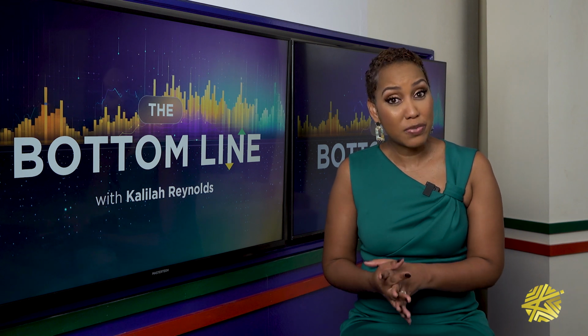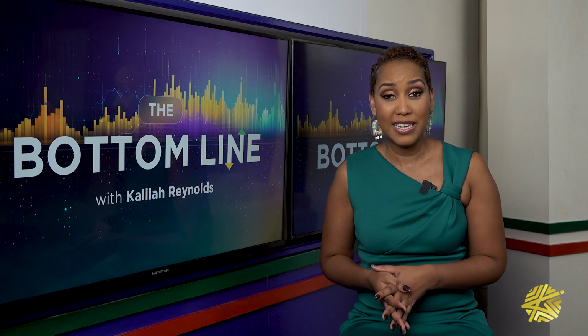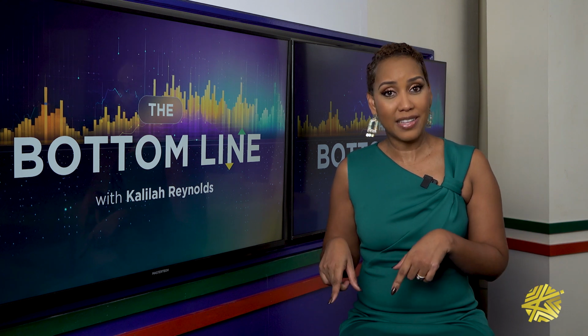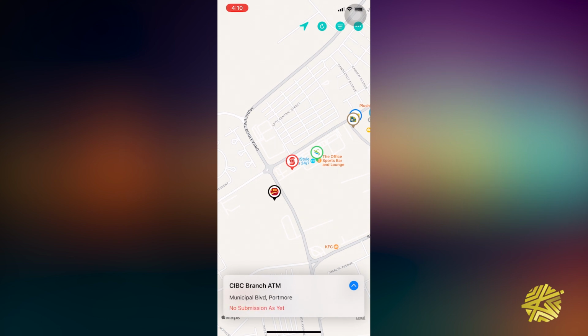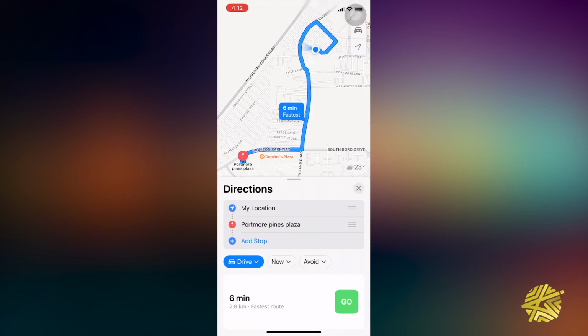And with fewer people trusting the system due to numerous frauds being reported, it seems like we're moving in the opposite direction of a cashless society. Now back to the app. Each bank is color-coded within the app, making them easy to identify, and it clearly says whether or not that particular ATM is working. The app also gives you directions to the ATM.